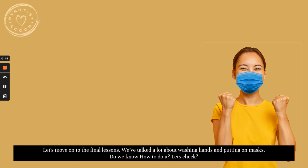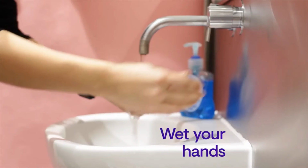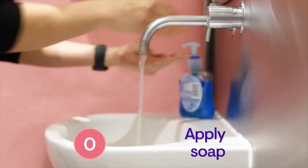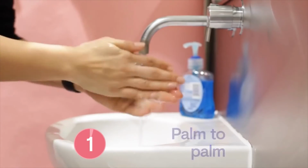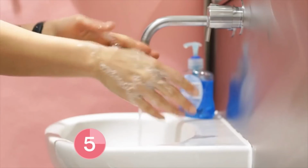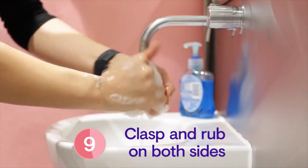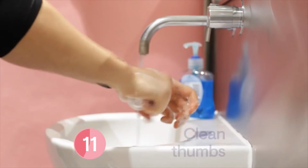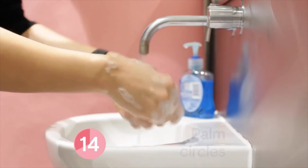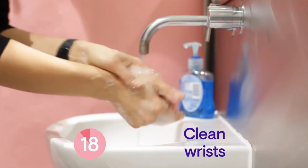We've talked a lot about washing hands and putting on masks. Do we know how to do it? Let's check. Wet your hands with water. Apply soap. Rub your hands palm to palm and wash the backs of both hands and in between your fingers. Then palm to palm with fingers interlocked. Clasp your hands together and rub. And then clean around the thumbs too.